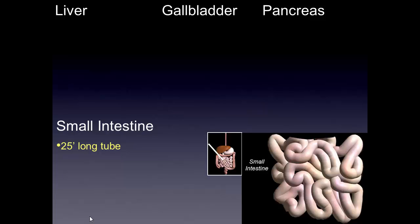And so they wind all around there. And the food obviously travels through this tube over time. And along the way, it gets digested. And also, we start to absorb the nutrients from that food.